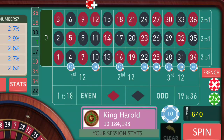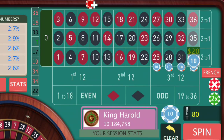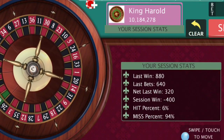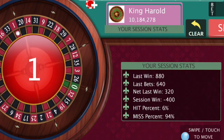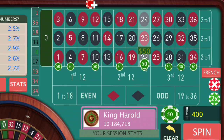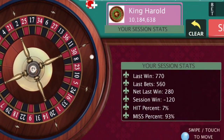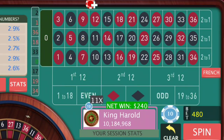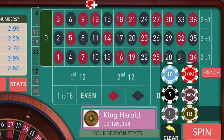We go to a $70 bet that starts on 25th. That's $70. And then we have a $60 bet that starts on 28th Street, $60. And then we have a $50 bet that starts on 31st Street.